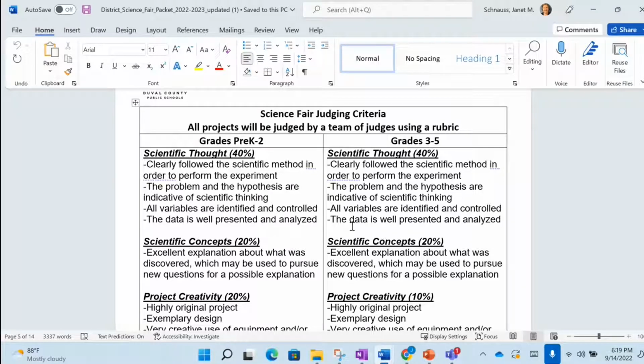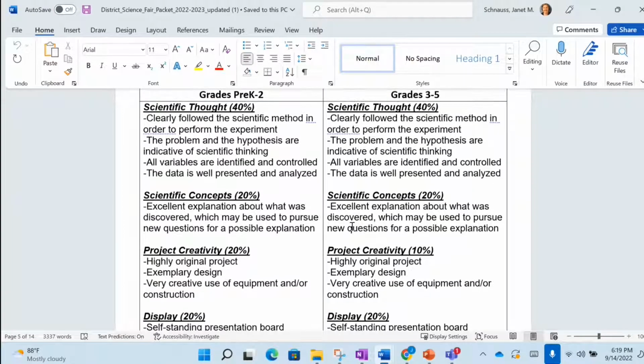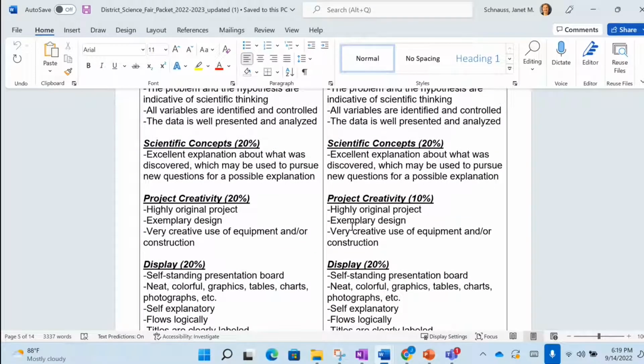40% is going to be that scientific thought. 20% will be those scientific concepts, understanding the science behind it. In other words, project creativity is 10%. I always say that's not talking about the most creative looking board.